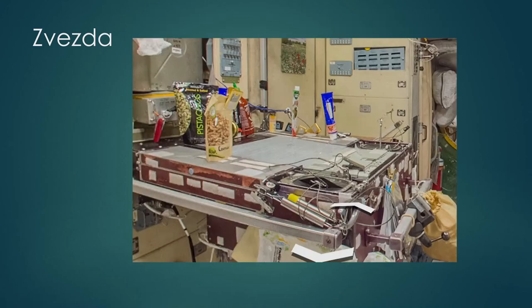Here's the Russian equivalent of the galley. You notice the required hot sauce. In this case, it's sriracha. And then behind here, this door with the nice picture of flowers on it, is one of the crew accommodations for the Russians. There's one on this side, and then there's one across the corridor on the other side.